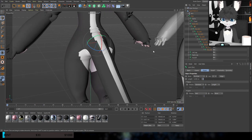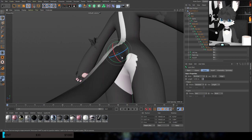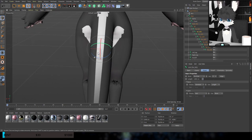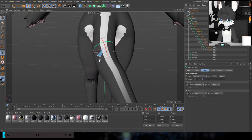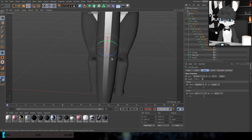Vertical test done. Now let's try the horizontal test. It's pulling the rear a little bit, but it should, because at the end of the day it's attached. That works. A little bit of an issue there, but nothing too horrendous. That's fine. Also fine there.